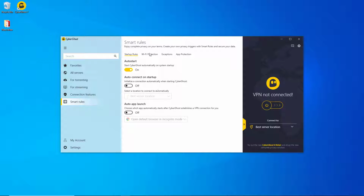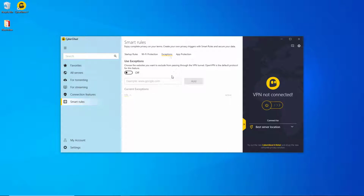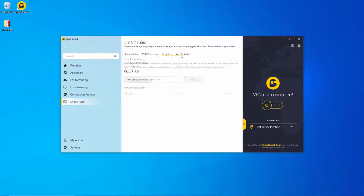There's also a Wi-Fi protection tab here. It allows you to set up the behavior of CyberGhost when a new Wi-Fi connection is activated. This is very useful if you're frequently using the internet via public Wi-Fi hotspots. The Exceptions tab makes it possible for you to choose some websites that you don't want to use a VPN for.